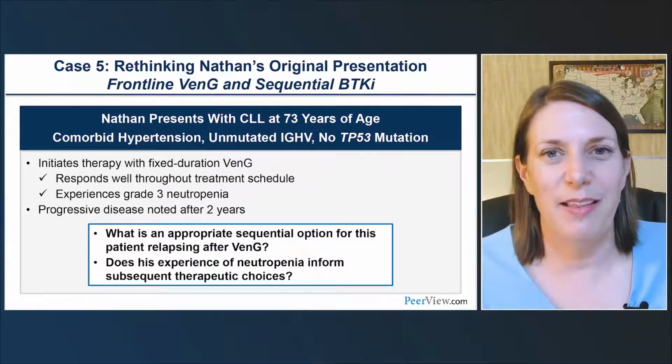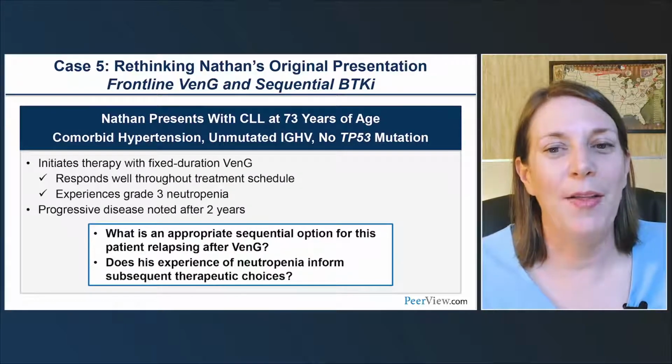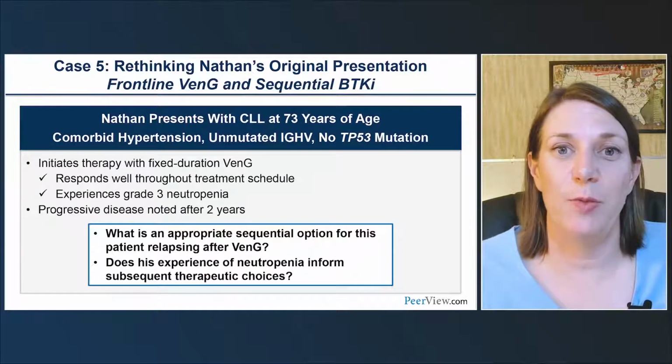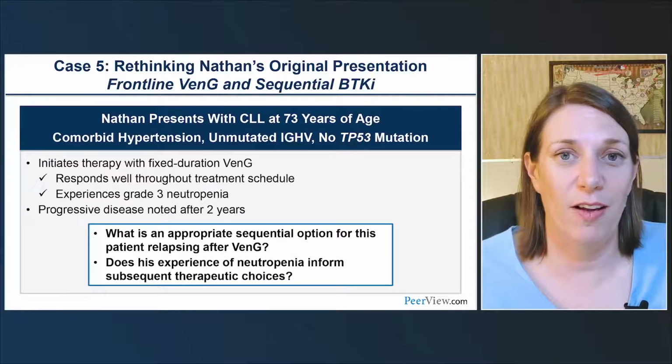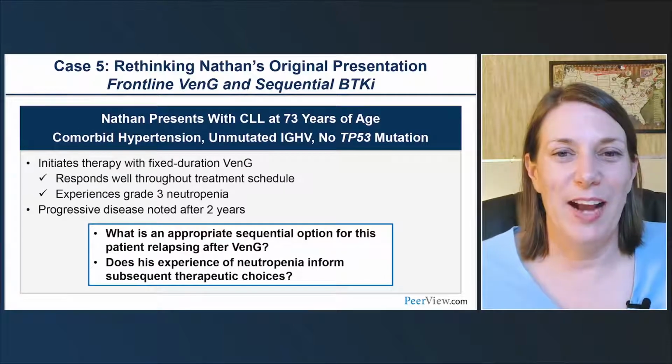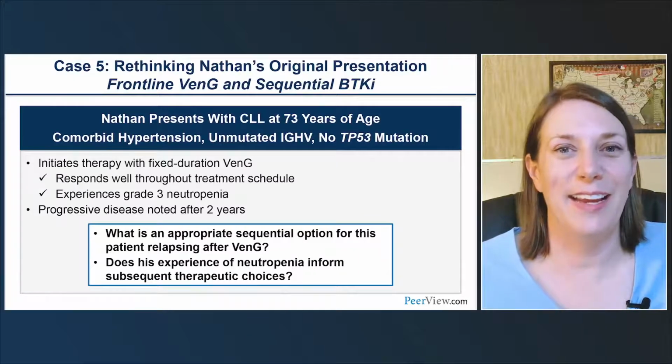You would expect that that's going to be true as well. But I think it's going to be really helpful in the follow-up of some of these big frontline studies to see what patients are getting next and how long of remission durations they get. Because when we wait to do an actual sequential study, it's going to take 10 years.